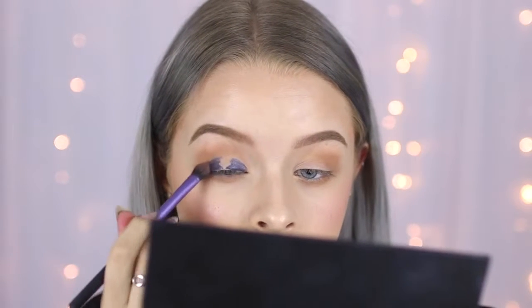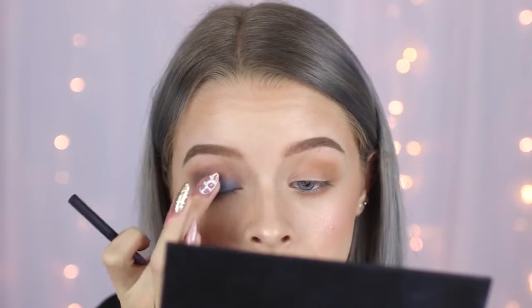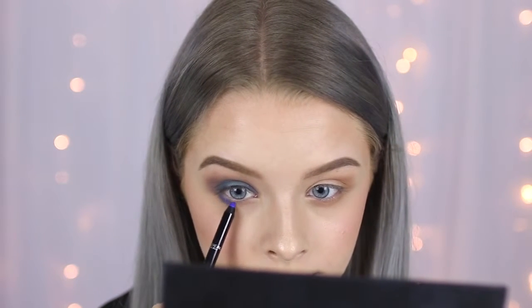And I'm just going to blend this out a little bit. So I'm then going in with the teal colour, and I'm going to put this on the centre of my eyelid. That's very blue. Then on my lower lash line, I'm taking this bright blue, I've got the blue pencil, and I'm just going to run this along my lower lash line and smudge it out a little bit.